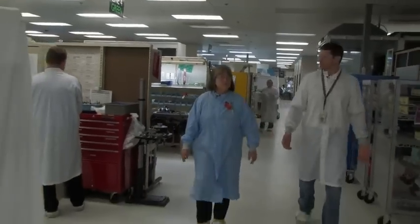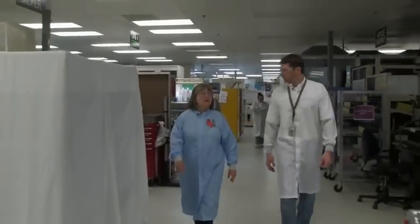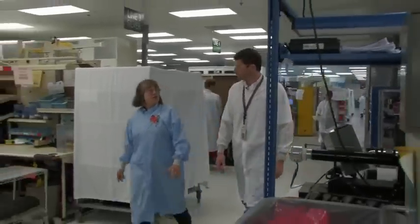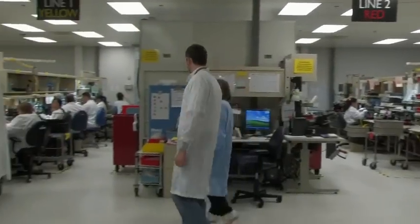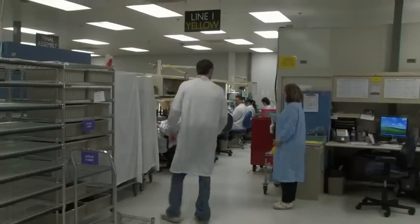Okay. This is a pretty big area. How many people are in the clean room here? There's 112 people, and we do have two shifts. Two shifts. Yeah. Well, it sounds like you definitely keep busy. Yes, we do. What are we seeing here?